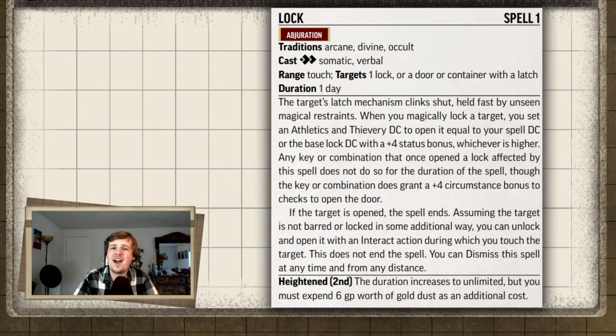Lock for Arcane, Divine, and Occult spellcasters. You hit something with the lock spell, and then it is clamped and magically locked shut, but can still be forced open or picked by a thief. The DC to open it is either equal to your spellcaster DC, or the lock's base DC plus 4, whichever one's higher. It's important to note you can only cast this on something that has a lock, so you can't cast it on, like, a crate that just has a lid. You know, you can't just cast it on things that don't have a lock on them.